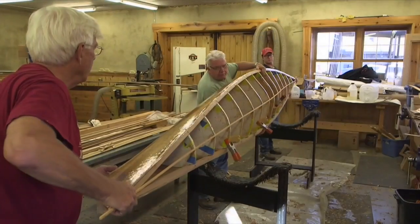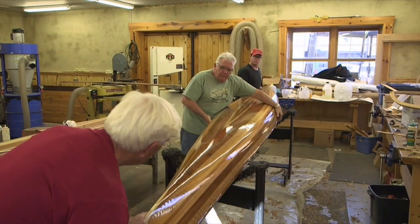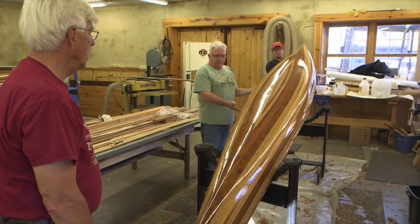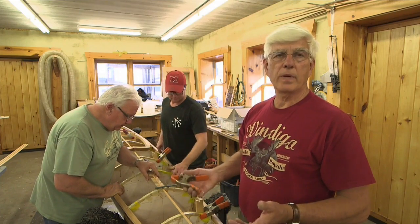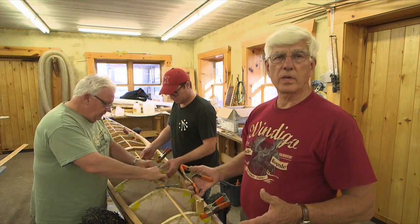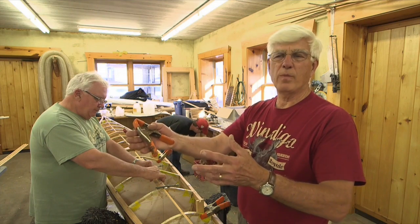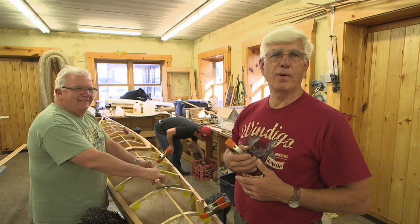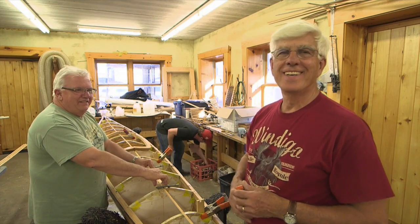But more importantly, I think, is the fact that these two people are having a bonding experience, and it's something they're going to remember for the rest of their lives. And for me, that's more important than the canoe or the kayak that would end up as an end product. So there's a lot more going on here than just building a canoe or a kayak. These two gentlemen are having a good time with the other two people, another father and son, and of course I'm enjoying myself more than anybody else, otherwise I wouldn't be here teaching the class.